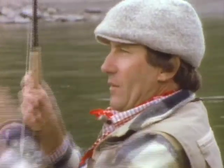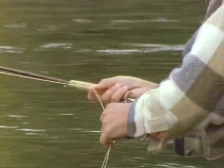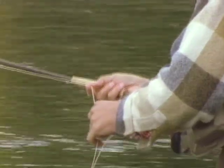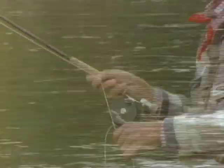Let's give it one more shot. Same cast, out and down. Get the fly starting to swing by pulling back my rod a little bit here. Now it's V-ing. Now I'm going to slack off a little bit to keep that tension at the right rate of speed. He's coming around. Boy, he took it!